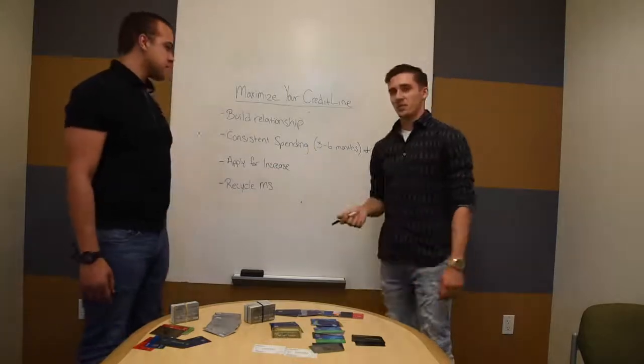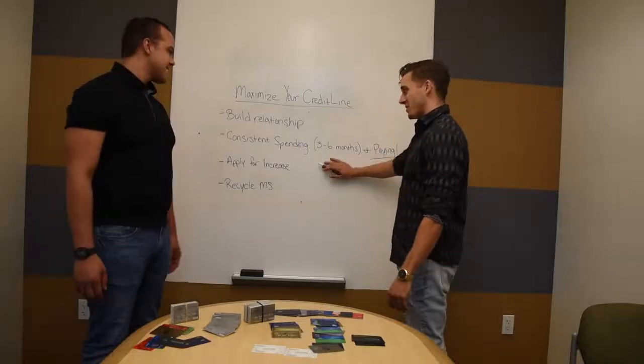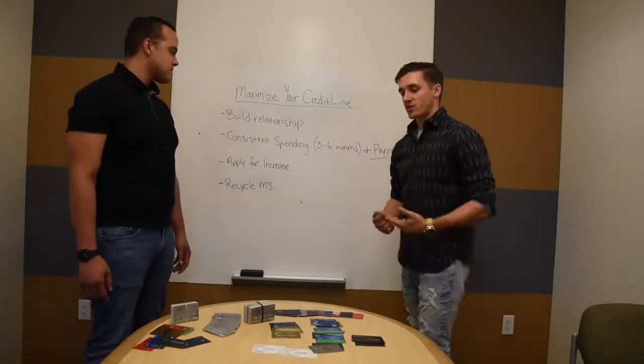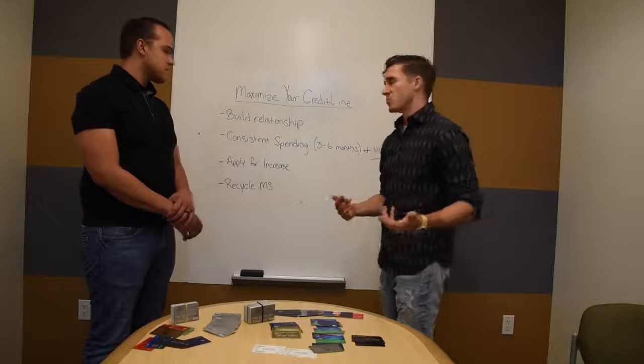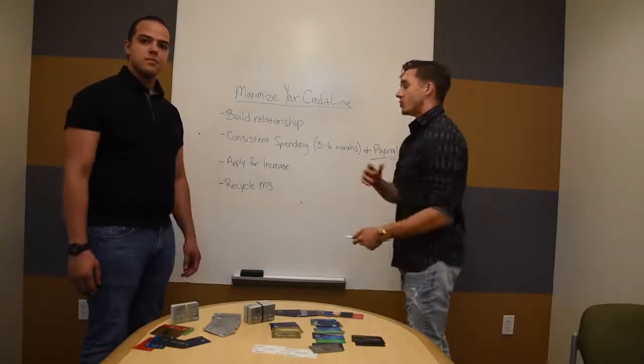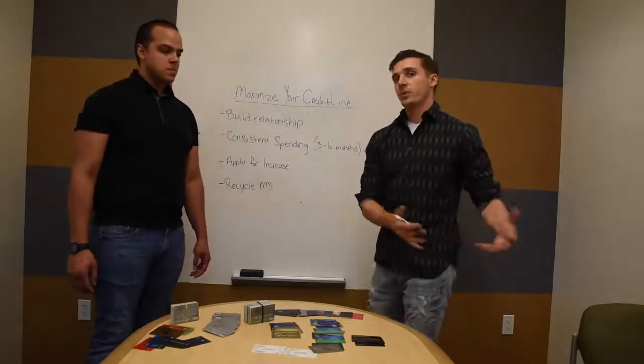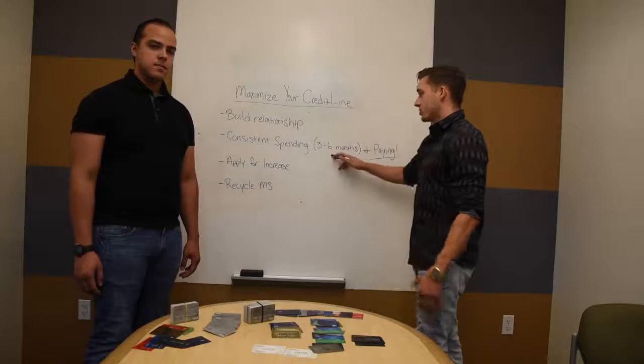Consistent spending doesn't mean go consistently spend $100 until your credit card's full. Consistent spending means use your credit card. What I like to do is pay for things I'm already paying for anyway. When I go out to dinner or if I'm going to see a movie, things like that. Use your credit card to pay for that and then just pay it off right away with your debit card. And do this for like 3 to 6 months.